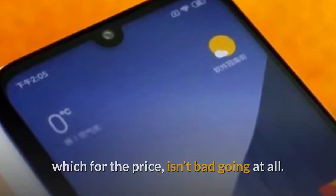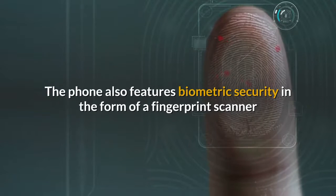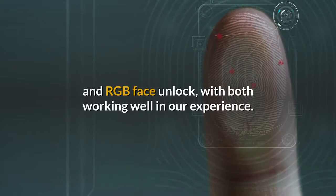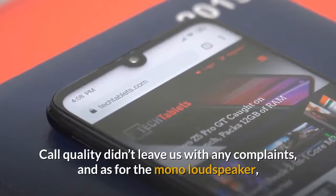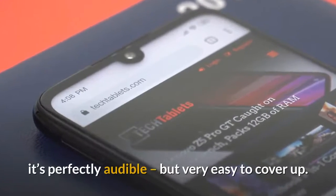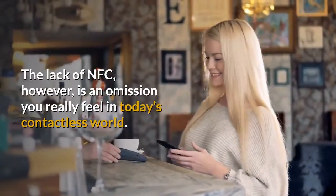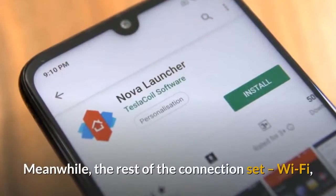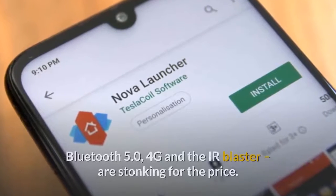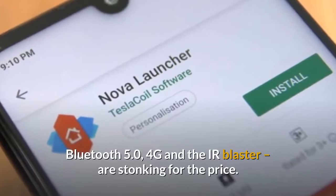The phone also features biometric security in the form of a fingerprint scanner and RGB face unlock, with both working well in our experience. Call quality didn't leave us with any complaints, and as for the mono loudspeaker, it's perfectly audible, but very easy to cover up. The lack of NFC, however, is an omission you really feel in today's contactless world. Meanwhile, the rest of the connection set, Wi-Fi, Bluetooth 5.0, 4G and the IR blaster, are stonking for the price.